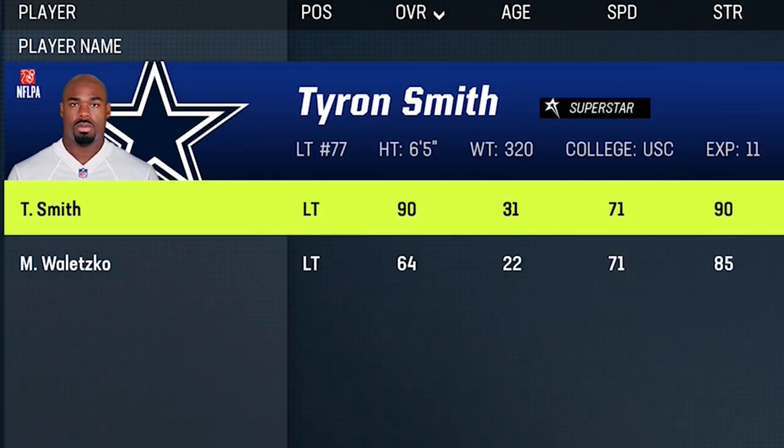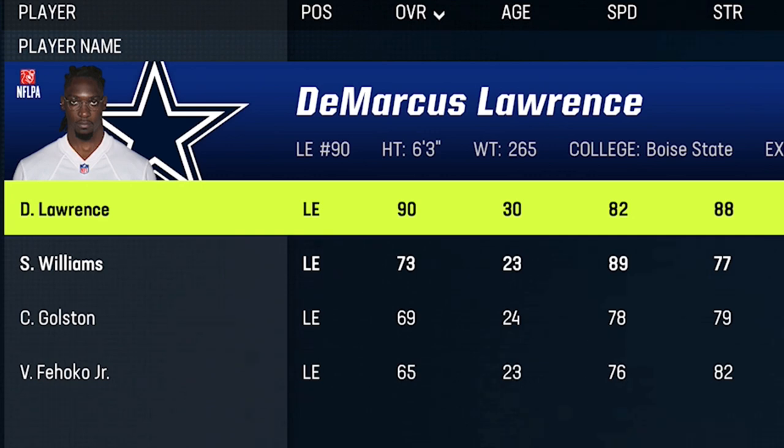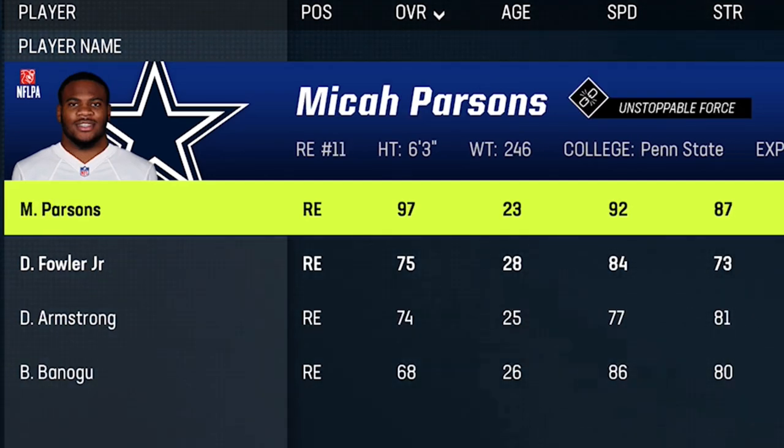Tyron Smith, superstar. I mean, he's going to be getting pancakes. Then you get to Zack Martin, highest rated lineman in the game. Going to be getting a ton of pancakes with that superstar ability. They might have the best defensive end tandem in the game, especially when it comes to edge rushing, with DeMarcus Lawrence at a 90 on one side and Micah Parsons at a 92 speed, 97 overall with superstar abilities on the other side. He's going to be a nightmare.